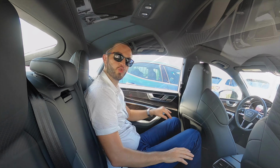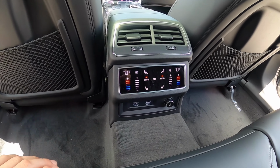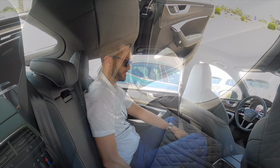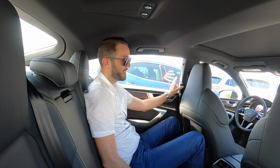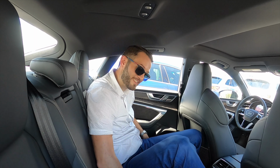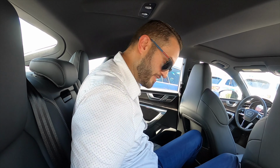You also have your dual climate control settings in the rear with your heated seats, also a 12-volt charger, 2 USB ports, some storage behind the seats. You'll get an AC vent here and in the center. Going over onto the center so you can see the headspace. And as you see, the headspace is not as optimal for somebody that's over 6 foot tall. However, if you're around 5'10", it's not so bad.